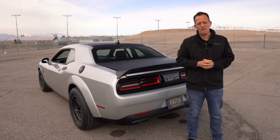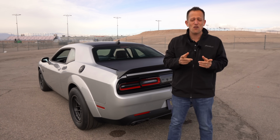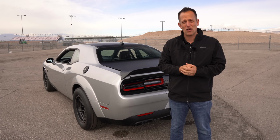But this is one of those cars that the drag strip is right there. I want to take it for that first drive. Of course, this being a first look, we're not there yet, but stay tuned because hopefully that moment will be coming where we could go on throttle together. But until then, let's wrap it up from Las Vegas Motor Speedway.